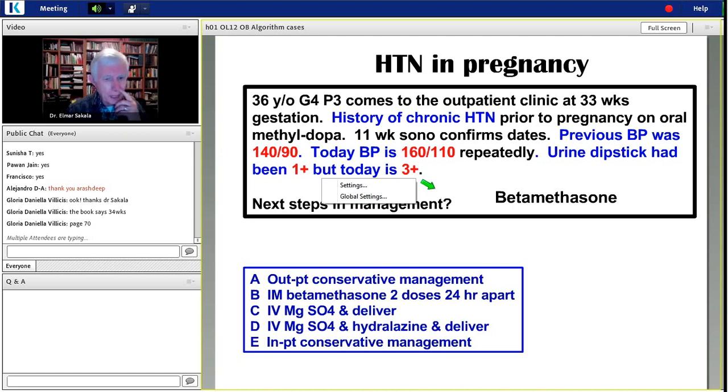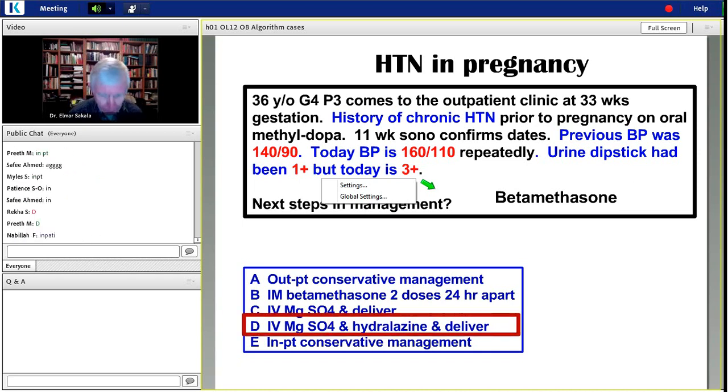What is the diagnosis? Chronic hypertension, aggressive or conservative management. Aggressive, inpatient or outpatient? Inpatient. So on this patient, I would give IV mag, I would give hydralazine and deliver. Now, betamethasone. Do we want to give betamethasone? She's 33 weeks. She would be a candidate. How much time do you have? Do you need to do an emergency cesarean pretty quickly? See, it takes 48 hours, Gloria, for it to work.